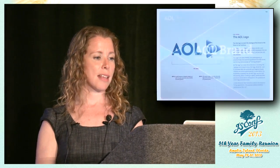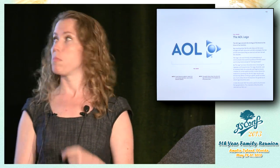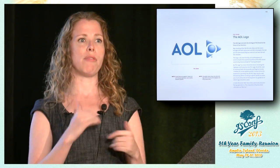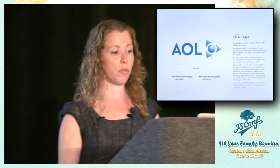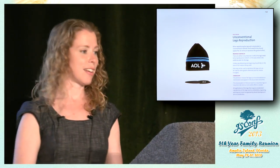This is an example of a style guide that was done for AOL in 2007. The thing is a beast. It's beautiful, it's amazing, it's gorgeous, it's like a piece of art, but I would say not really that useful for the web. It has things like this with very detailed diagrams of their logo and exactly the amount of space that's supposed to be between each of the triangles and the actual text of the logo, and how much space should be above and below the logo, and all kinds of things that do not matter when you're making a website at all, because most of those decisions are made long before we ever get involved, right?